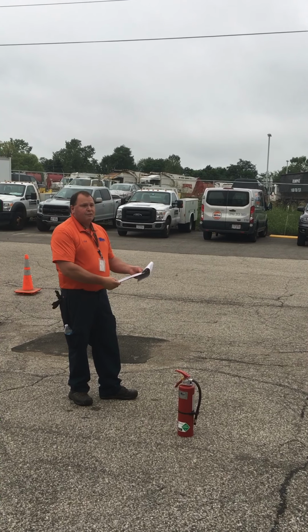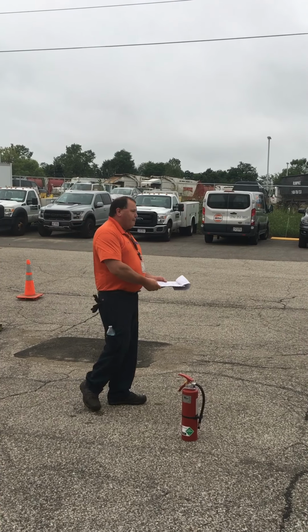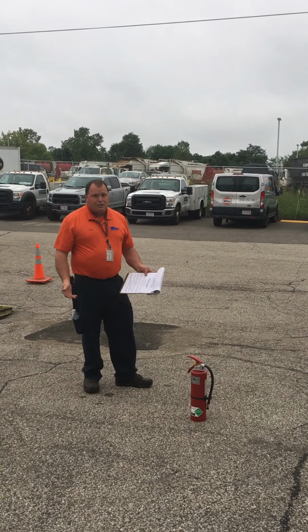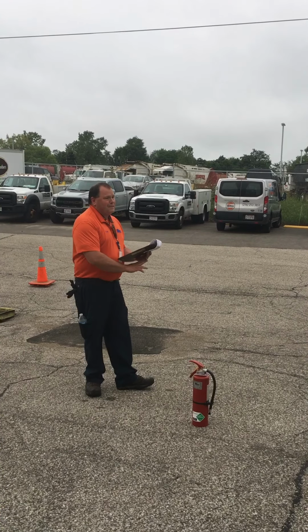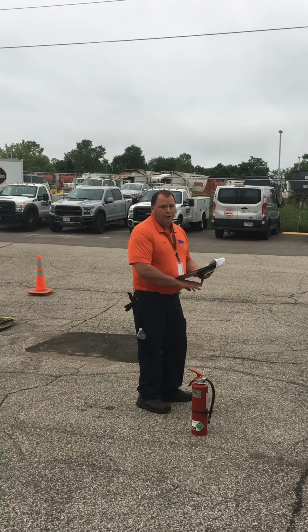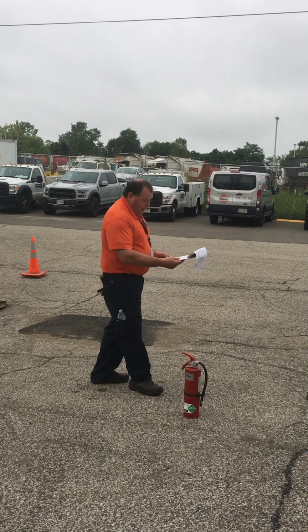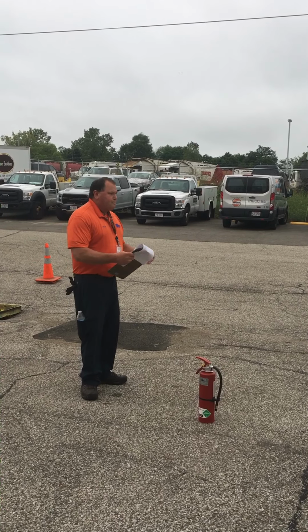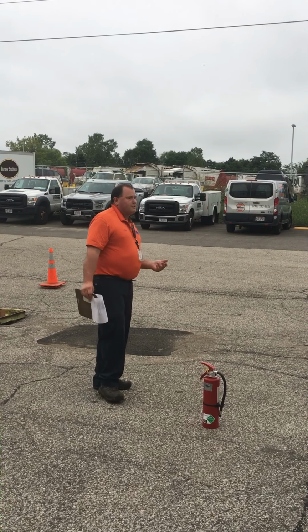The other two types of fires are D fires, which are flammable metals. You guys probably won't come in contact with those very much. You're talking about magnesium, potassium. These are very dangerous fires. They need special training if you're working around anything like that. And then K fires, which are your kitchen fires, your grease fires. There are specialized fire extinguishers and suppression systems for those.